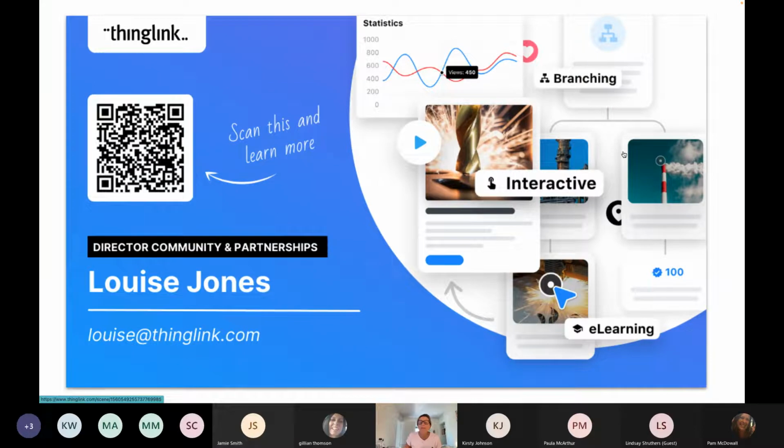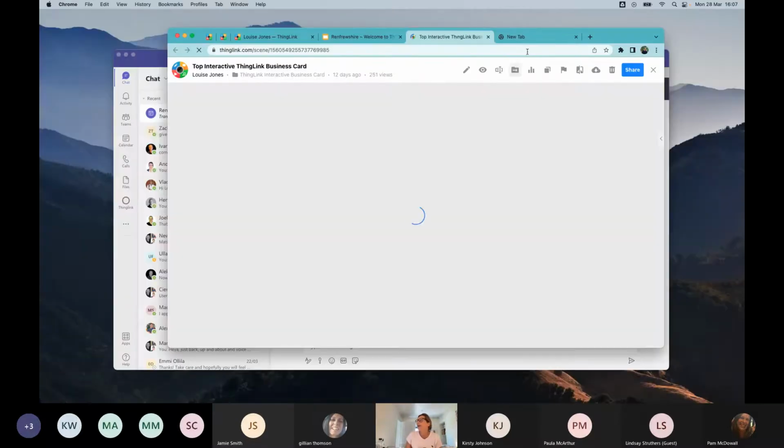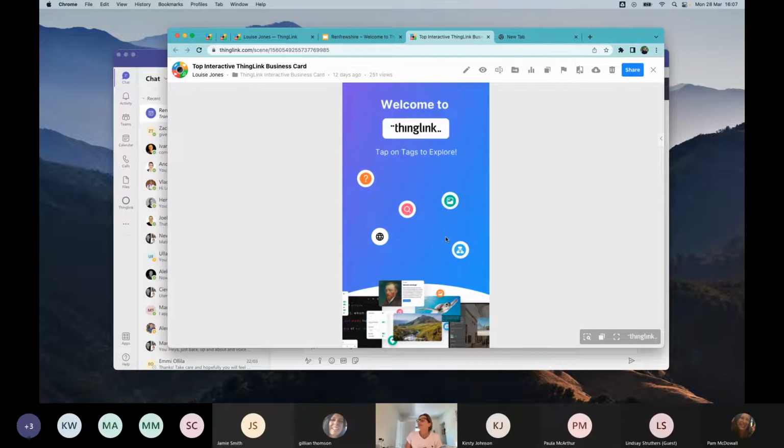So I was meant to be at vet last week, and you can all feel really sorry for me, but I had COVID-esque symptoms, although I tested negative, but I was floored for the whole week and didn't make it down to vet. But what I did do was make this kind of interactive business card, and actually had this on postcards. And when you went onto the QR code, it took you to my ThingLink, which just looks beautiful on a mobile phone as well.